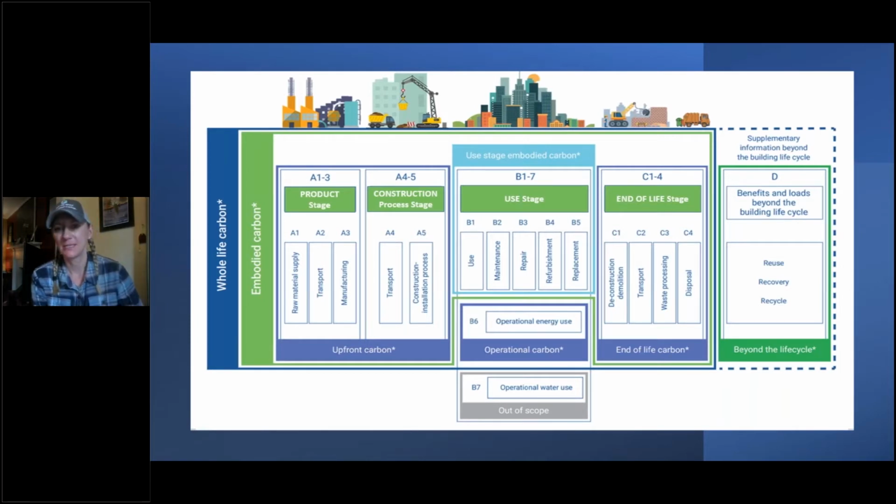Is there a credit that can be taken for those materials going back into new materials, or for wood, is it being turned into mulch or being burnt as fuel? Those types of decisions and impacts. So that's really whole carbon on the embodied carbon side.